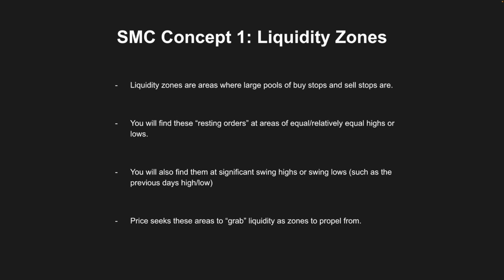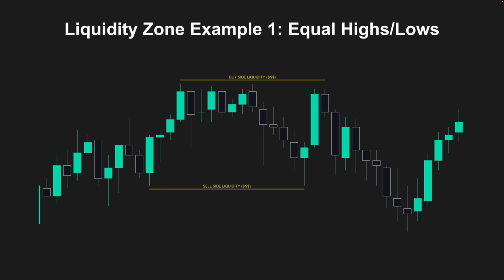So from a smart money standpoint, start to view price as if you were smart money. Those areas now in your mind should be zones of liquidity, okay? And I'll show you an example in a second. So price tends to seek these areas to grab liquidity as zones to then propel in the opposite direction from, typically.